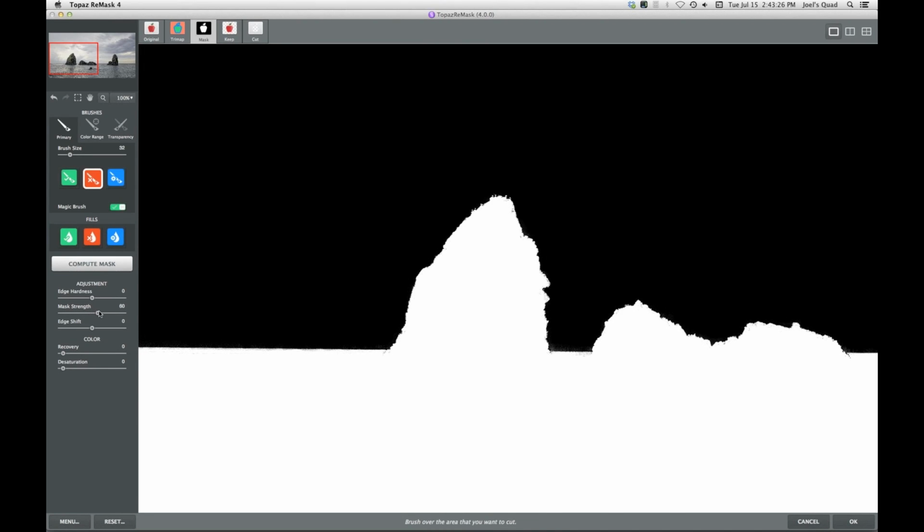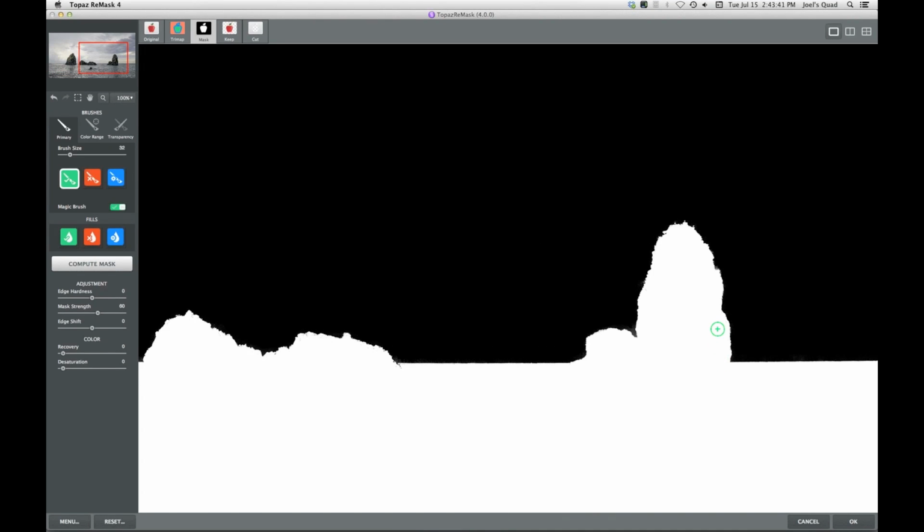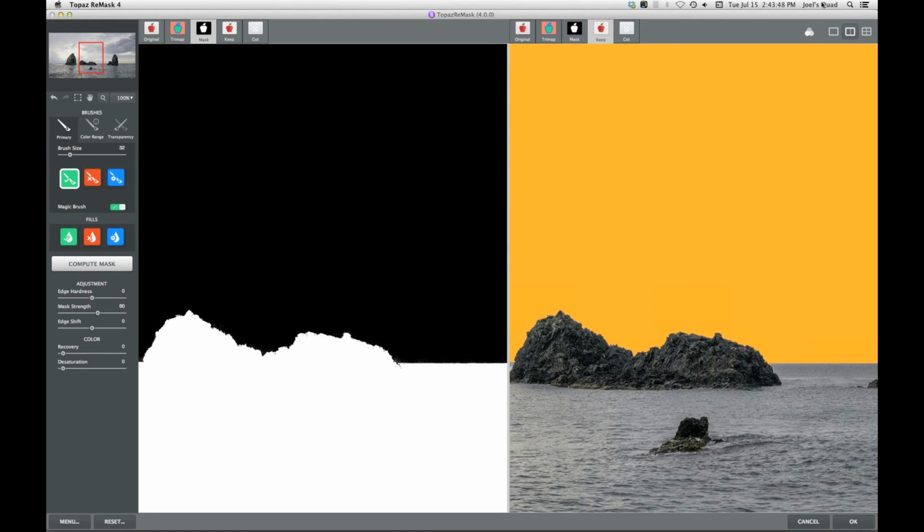And you can see as I move this over, it does almost that shrink wrapping thing on the entire mask. Then if I want, I can go through and do my little magic brush thing on any areas that I see that still need it. And we can do that split view again too. Let me go to where the keep is, so you can see the rocks.